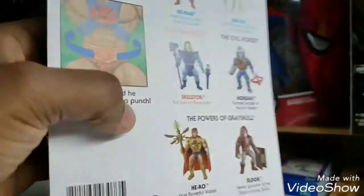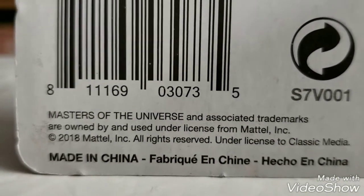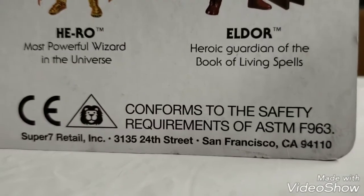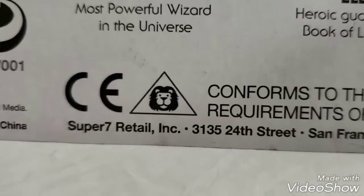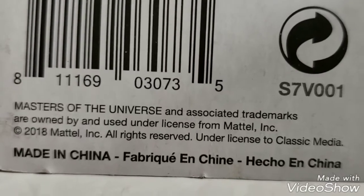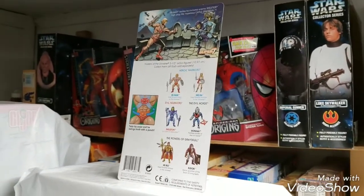Let's turn this figure around. Let's get you a quick look here. From 2018, Super 7 Retail Incorporated. And I guess they're working in conjunction with Mattel. Look at the back of that card.